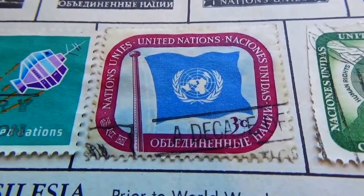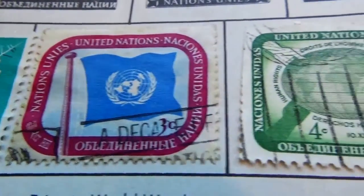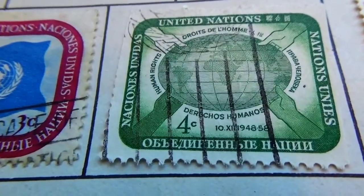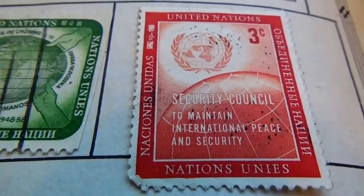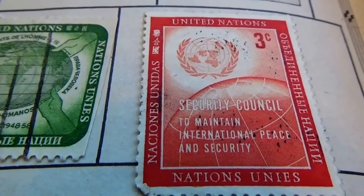Okay, then we have this one here. This one you see quite often. And a 4-cent green. Look at this 3C. Security Council.